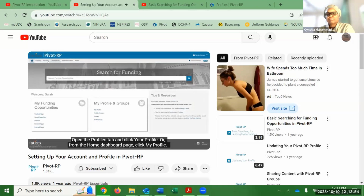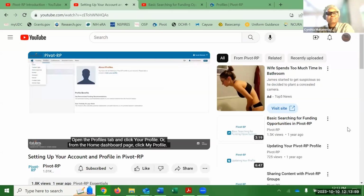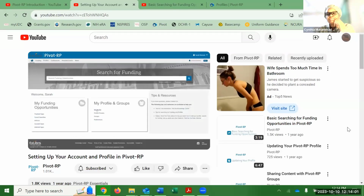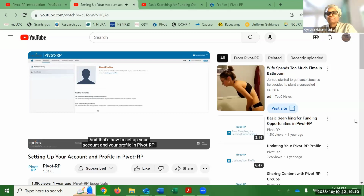Open the Profiles tab and click Your Profile. Or from the Home Dashboard page, click My Profile. Details about updating your profile can be found in other training sessions. And that's how to set up your account and your profile in Pivot RP.